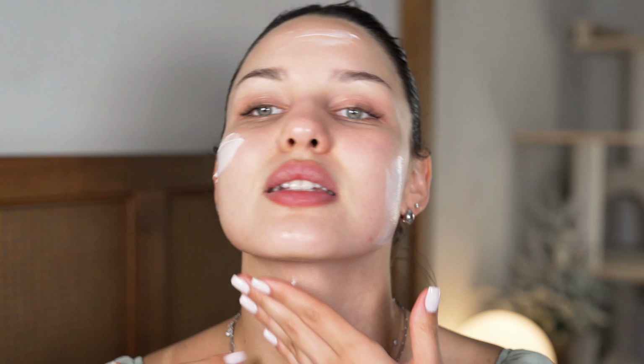Okay, so let's go to the La Roche-Posay. I have talked enough about this product. It works really, really well. It does a really good job of keeping my skin moisturized. I usually just wear it on my face and my neck.